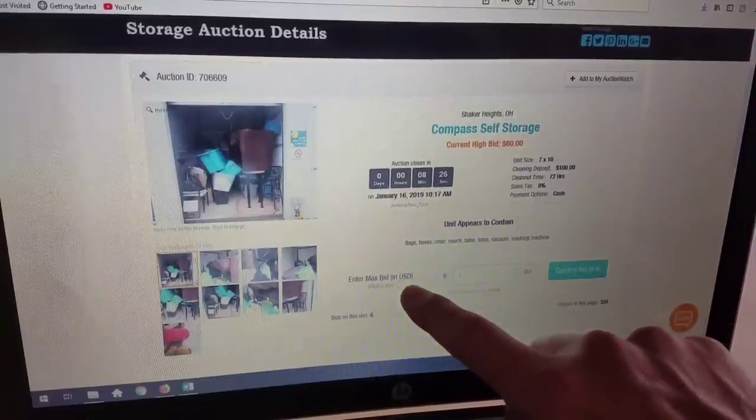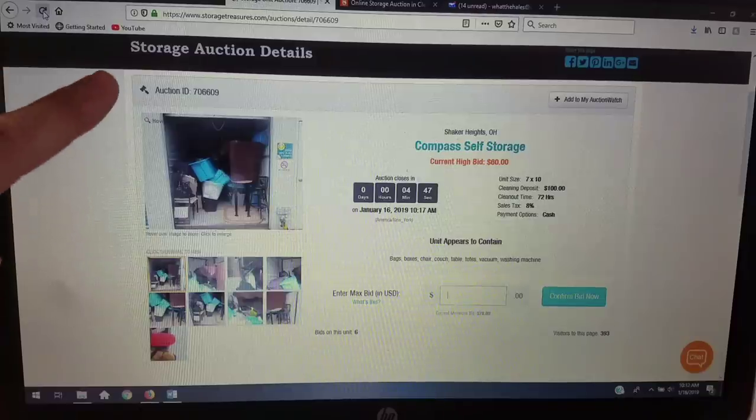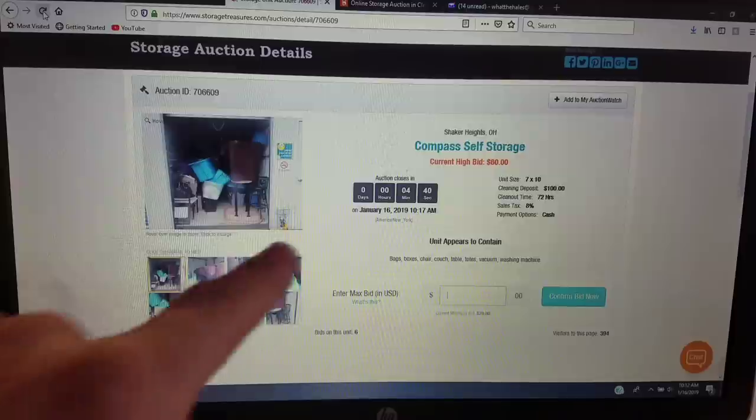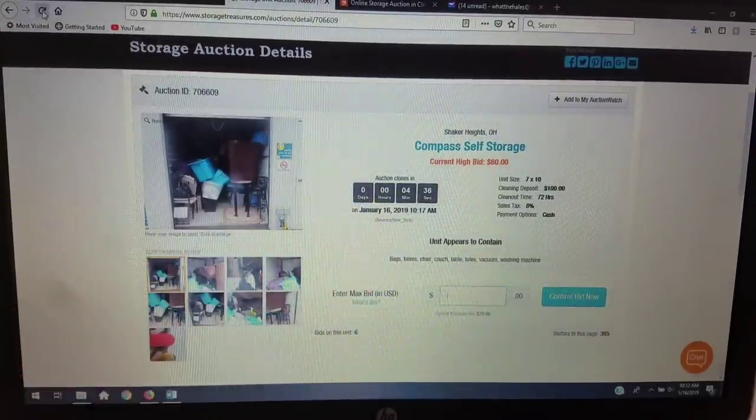But remember, people can put a max bid in as well. Somebody could have put $3,000 in here. And so I can keep going up in $10 increments until I hit their max bid. When bidding, it's important to refresh often so we can see what's actually happening with the bid price, which is still at 60, and the time. Remember, we're gonna put a bid in within 3 minutes and see what happens.